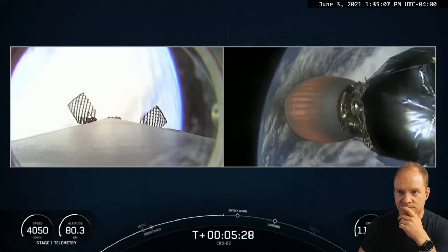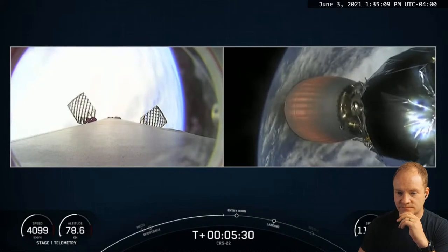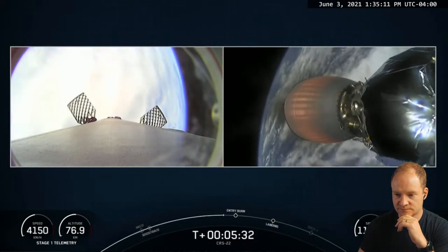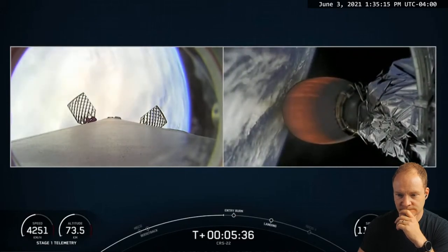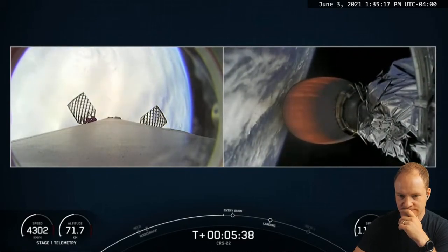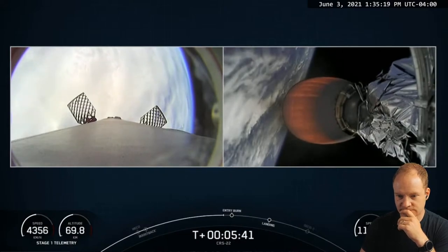The next major event coming up here for the first stage is entry burn. Three of the Merlin 1D engines will ignite. Second stage burn continuing to look nominal. Second stage has a little ways to go. It won't be done with this burn until about the T plus 8 minute mark.